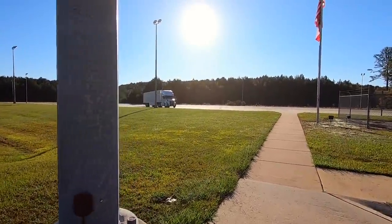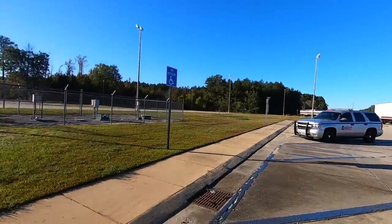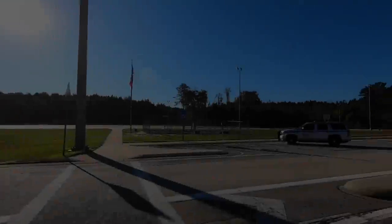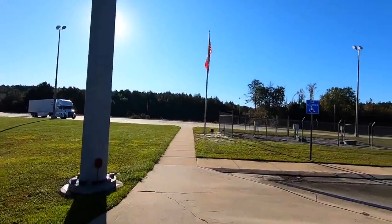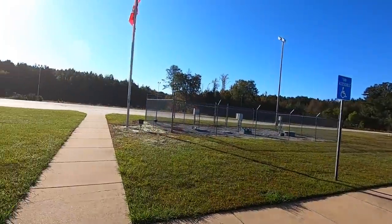Well, random pull-in, so they wanted to know updated insurance information on the truck, so we'll see what happens. Well, he let me go. Just had to get some updated paperwork and stuff like that. I forgot one of the updated things, but man, cool guy. Very, very nice guy. I was actually surprised.